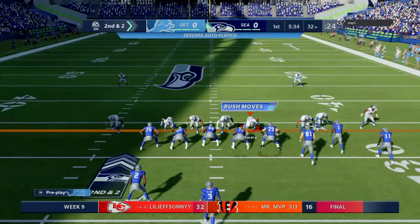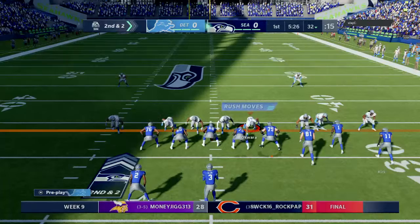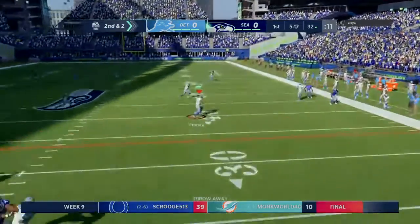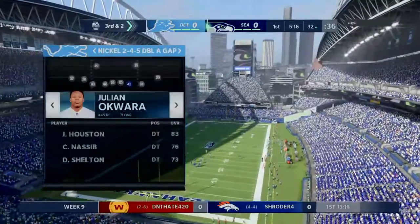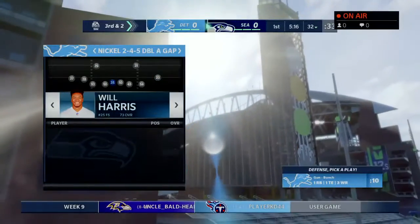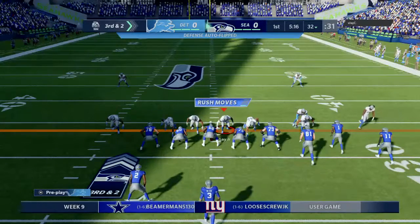Facing a 2nd and 2 after that last catch, good for 8 yards. From the shotgun, Wilson. Toward the right sideline, but it's incomplete. Wilson's pass thrown away and incomplete. Coverage defensively by Jeff Okuda. An early test, 2 plays in. This is 3rd and 2.